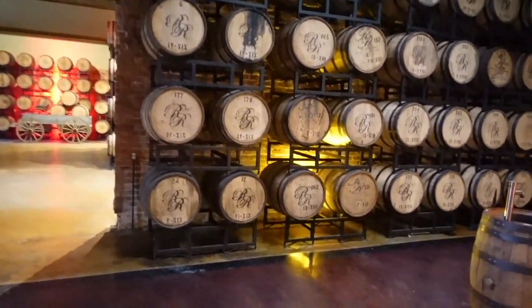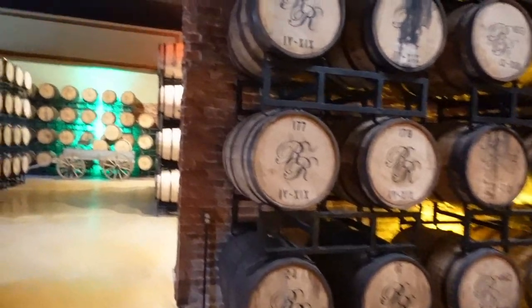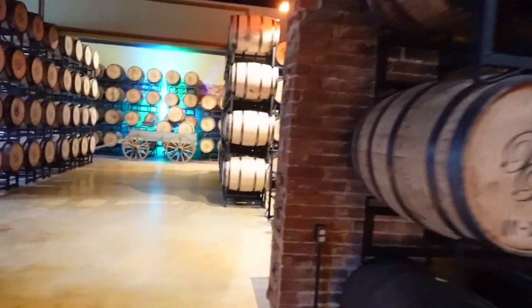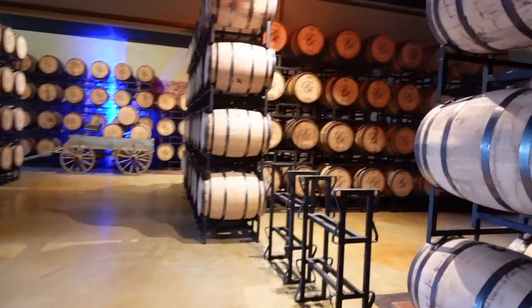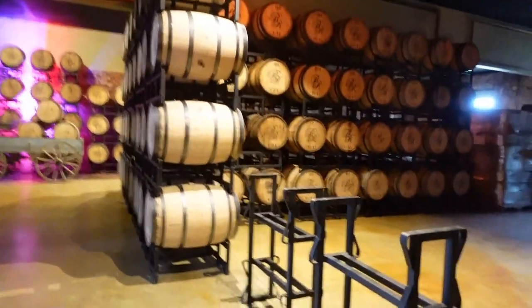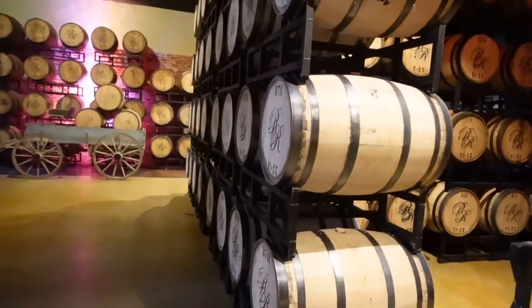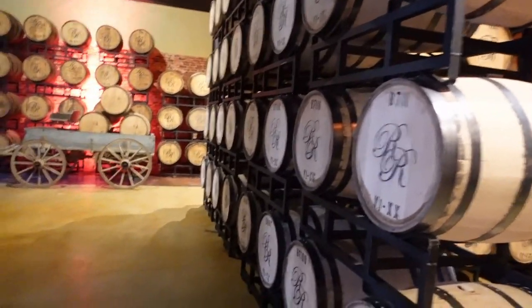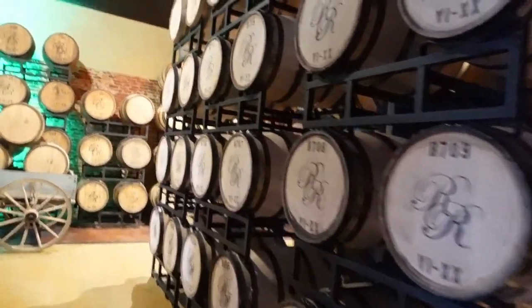Like I said, each barrel has its own personality. Every one of them ages a little bit differently. Wow. I probably wouldn't know the difference, but I'm sure some people would say they get a different taste out of every barrel. That is true. It'll be subtle. Nothing too overt. But that makes all the difference.